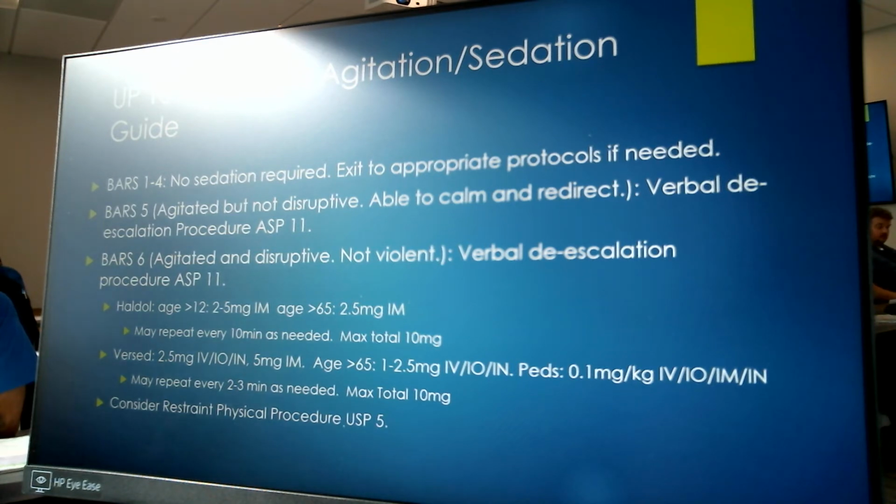Versed, 2.5 IV/IO/IN or 5 IM. If they're over the age of 65, then just 1 to 2.5 milligrams. For peds, it's going to be 0.1 mg per kg. With Versed, you can repeat in 2 to 3 minutes as needed with a total of 10 milligrams. And then consider the restraint physical procedure with that. 2.5 IM above 65. Remember, you said that earlier. Oh, yeah. Over the age of 65, 2.5 IM would be your max.